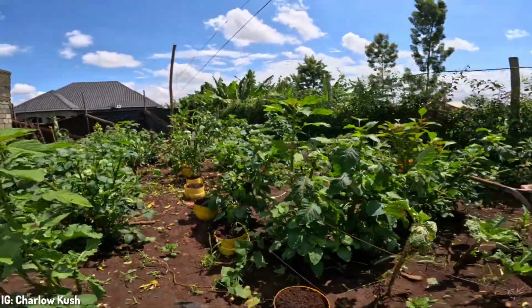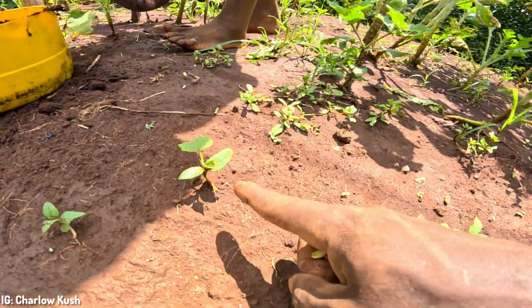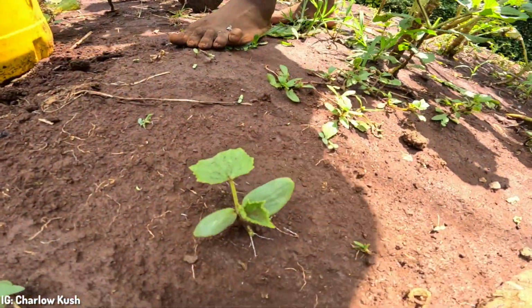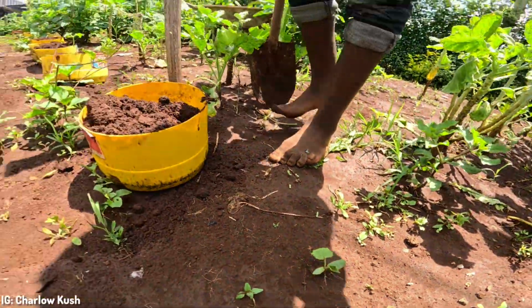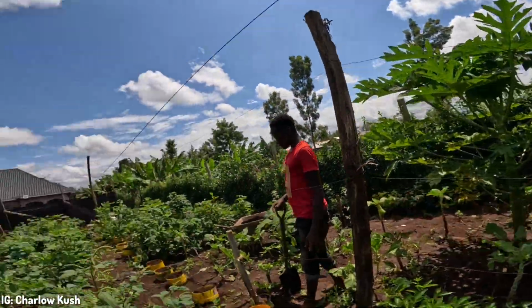But you see, let me show you the one that our daughter planted here. This one has grown already. You can even see from how the leaves look like. That's a cucumber. Yeah, let's get everything done, guys, and then get in touch.